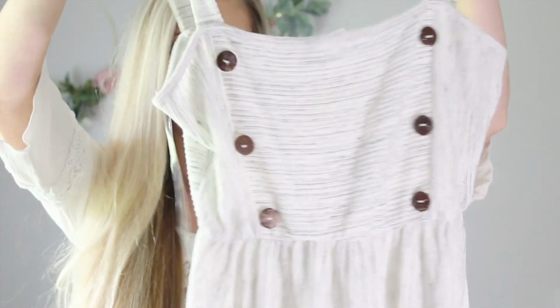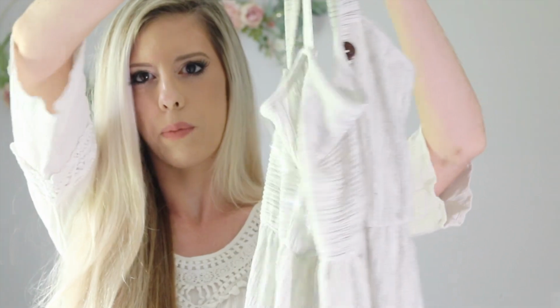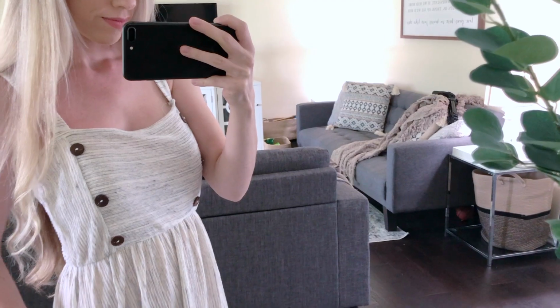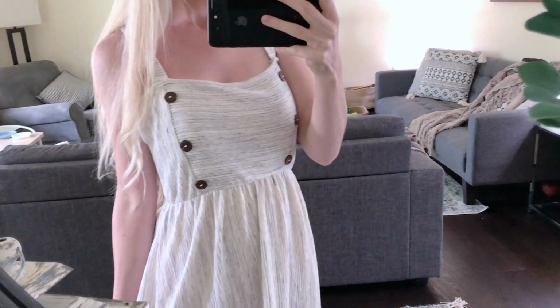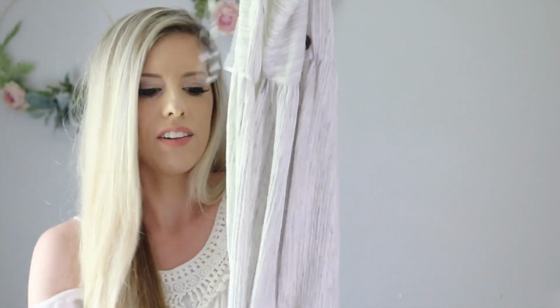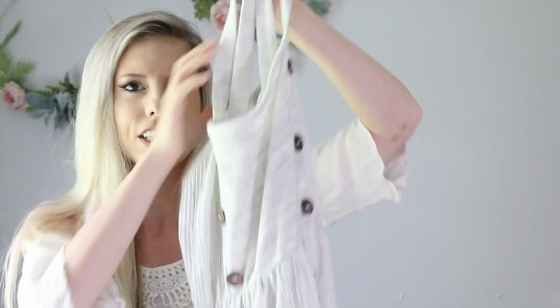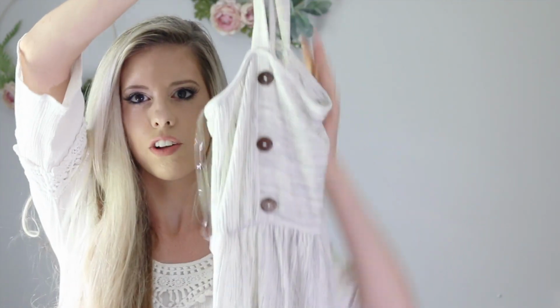So this one I got in a size medium, so it fits a little bit big, but I've been seeing just plain linen looking dresses like this online, and a bunch of bloggers I follow dress in a lot of this style of clothing. So that's the thing about Marshalls, is you can find really pretty designer looking clothing, but for very inexpensive.